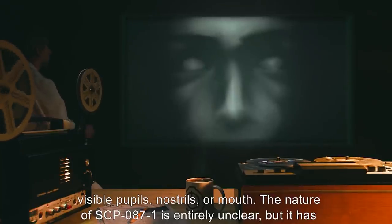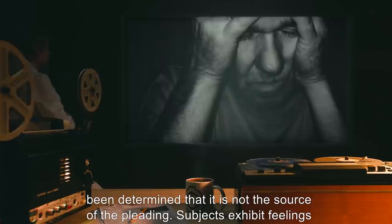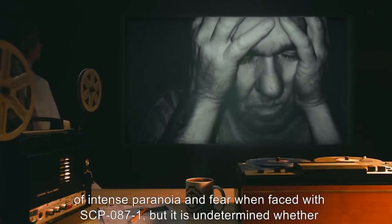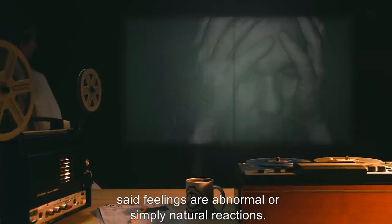The nature of SCP-087-1 is entirely unclear, but it has been determined that it is not the source of the pleading. Subjects exhibit feelings of intense paranoia and fear when faced with SCP-087-1, but it is undetermined whether said feelings are abnormal or simply natural reactions.